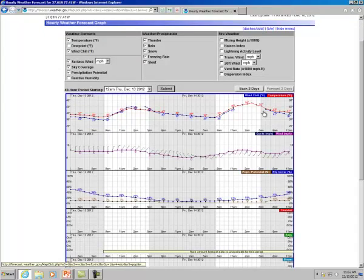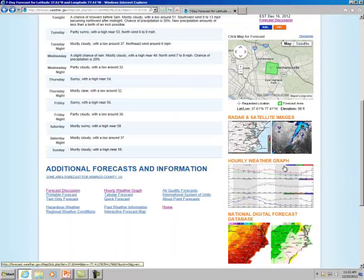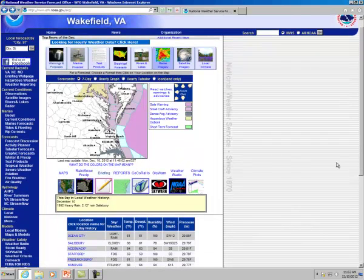And again, the hourly weather graph is available through the entire 7-day period. And again, all this was accessible from the main forecast interface here on the National Weather Service web pages. Going back to the main Weather Service website, back here at the Wakefield Weather Service Office webpage, another great resource when trying to anticipate snow and ice is to go to the rain and snow precipitation link.